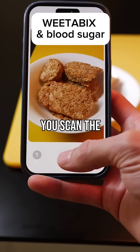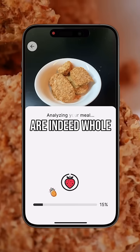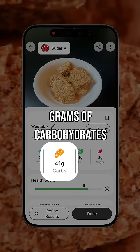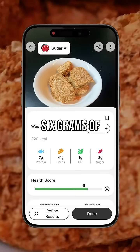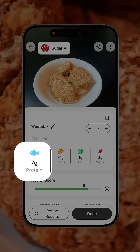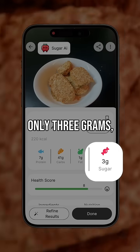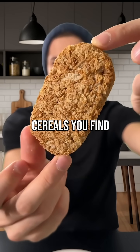Let's go. When you scan the WEETABIX, you can see that they are indeed whole grain cereal biscuits, and inside there are about 41 grams of carbohydrates. There are also 6 grams of fiber and 7 grams of protein. And what's interesting is that they contain very little added sugar, only 3 grams, which is much better than most cereals you find in stores.